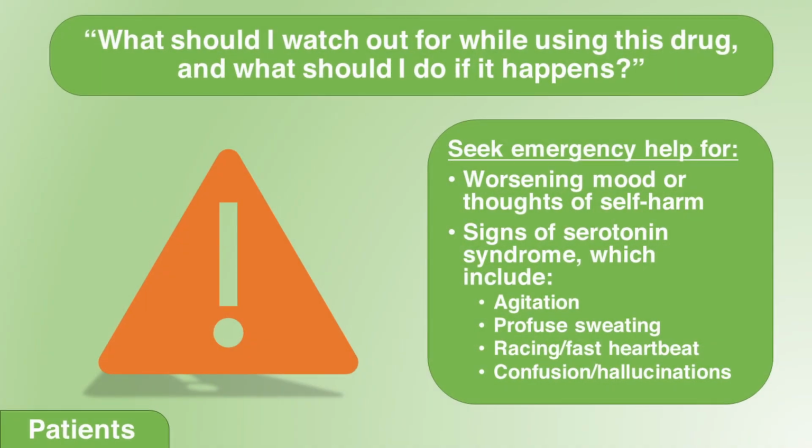You should seek emergency help immediately if you experience your mood getting worse or have thoughts of self-harm. You should also seek emergency help if you experience signs of a condition called serotonin syndrome, which includes feeling agitated, sweating profusely, feeling like your heart is racing or beating extremely fast, and having confusion or hallucinations.